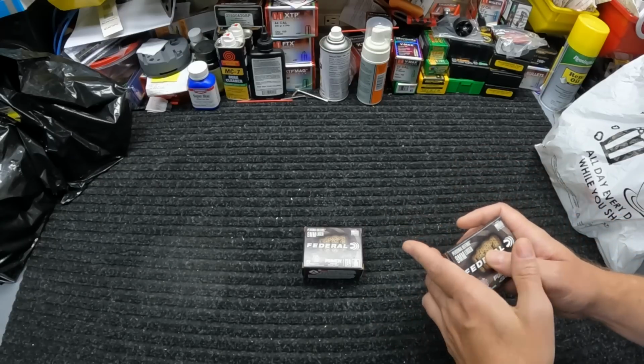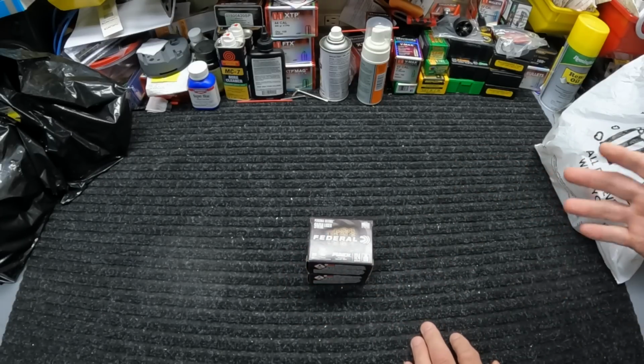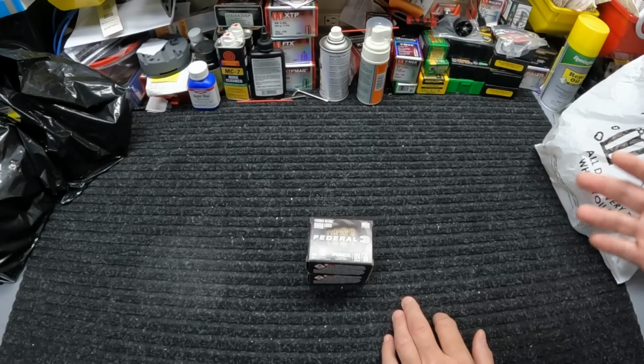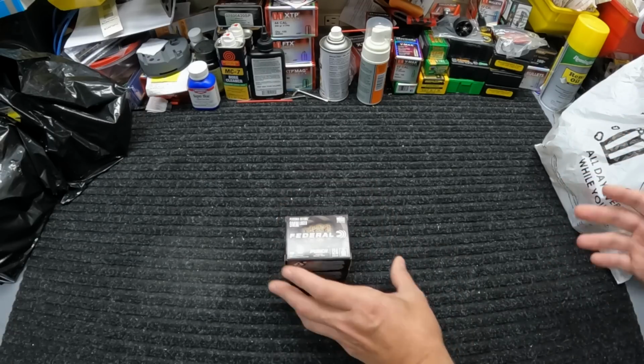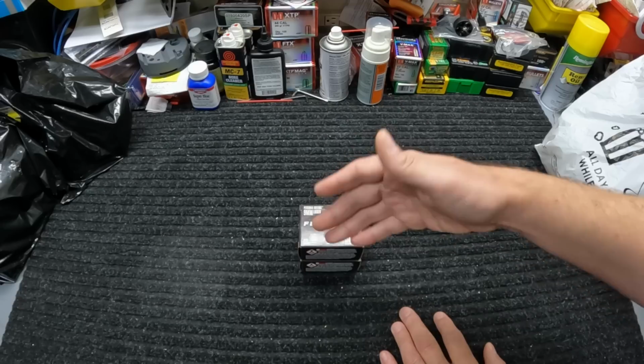Like I said, this was one of their barn burner items, so it was on sale for $14.99. They're doing these barn burner things every weekend. They put a few different things on sale, and one of them has been ammo. So this week, or last week I should say, is this.